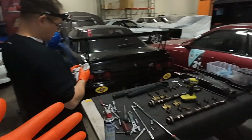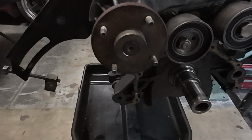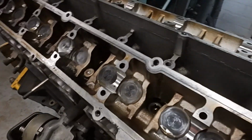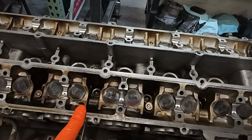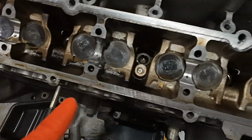According to Ernie, what happened here is that eventually the oil pump just saw itself out, and then it stops pumping oil. And eventually, since this is the last place to get oil, we see oil starvation, which is exactly what this engine suffered from. Some of these really nice, some of these not so nice.